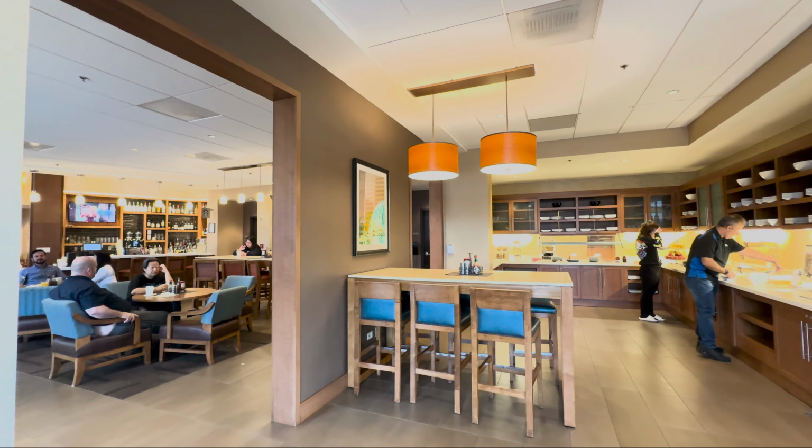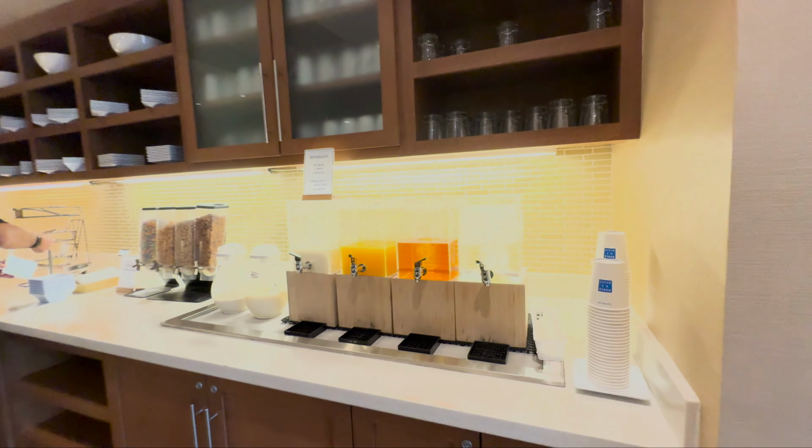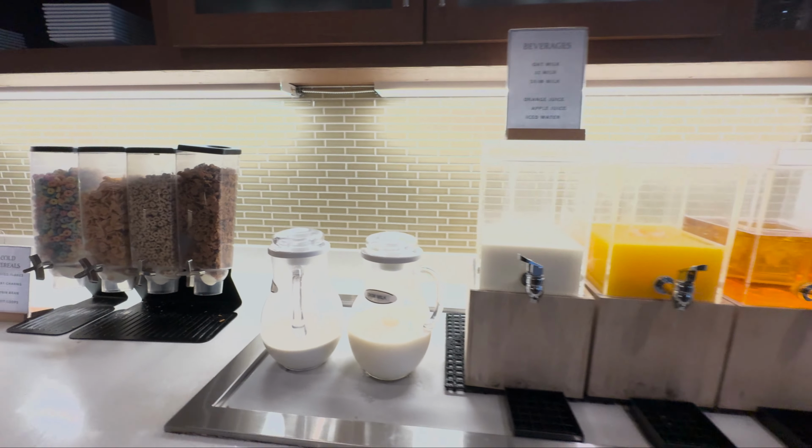As you see the lobby here, here's a look at the breakfast spread. Now, I originally booked a king bed and was upgraded to a king bed 1-bedroom suite. So the suite is what I'll be reviewing in this review.